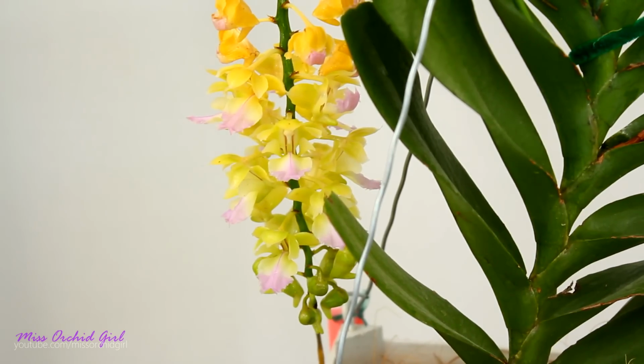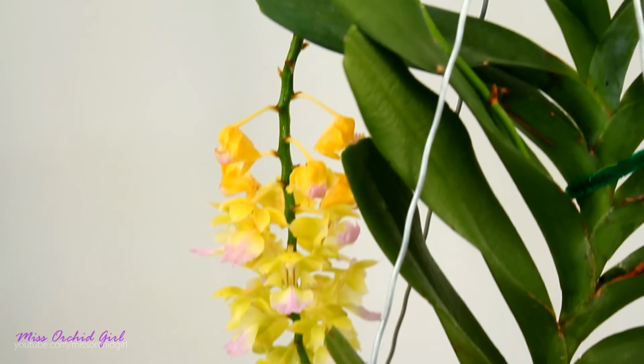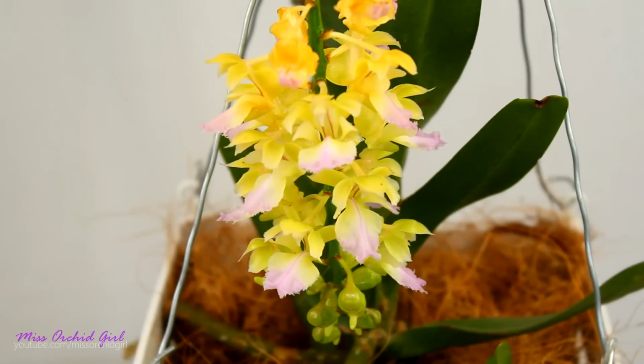And the flower spike of this orchid is not made up of 5 big flowers. There's a multitude of flowers here. There are many of them which have already been spent, so there is a lot of energy loss. But anyway, I did get to enjoy this beautiful cluster of blooms quite a bit, and I'm sure that with proper care the blooms will last longer.